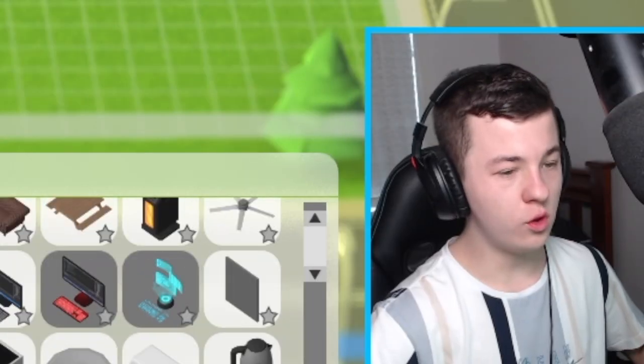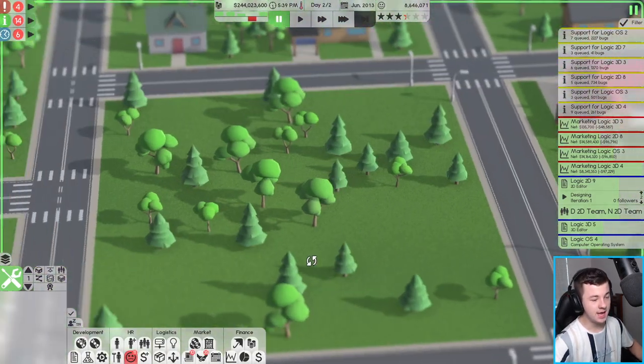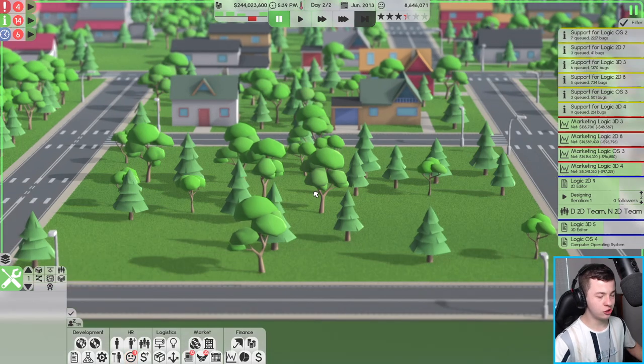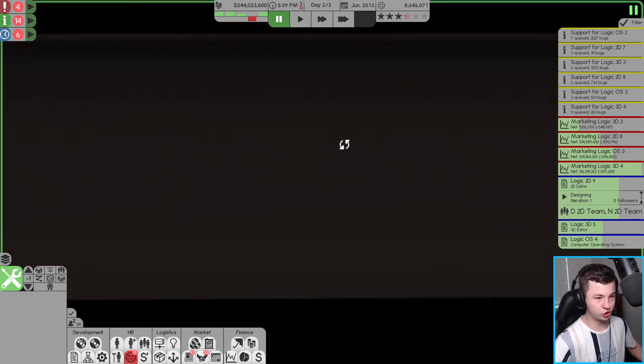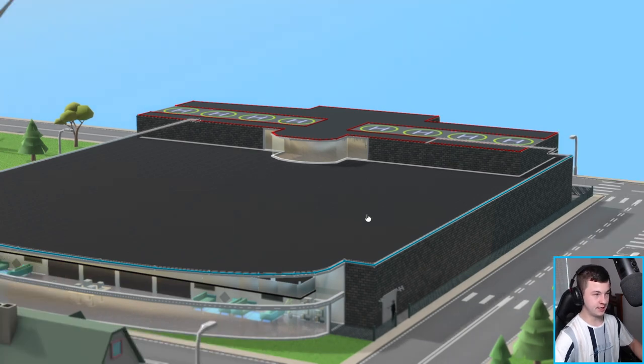So the goal for this block of land is we're going to build our printing and server warehouse facility here. Apart from a server and warehouse facility under the ground, we're going to build out a gold storage facility. Let's take a look at the printing facility.